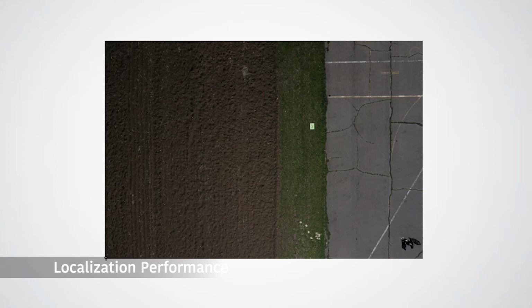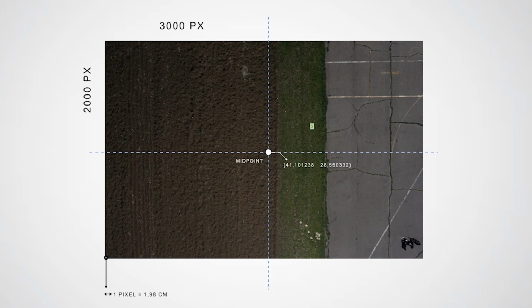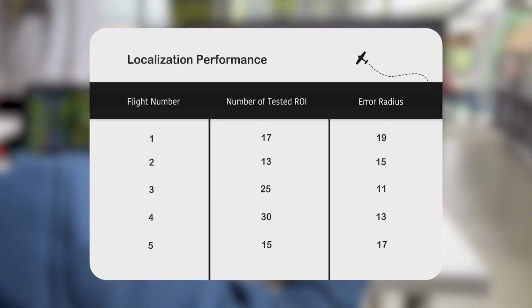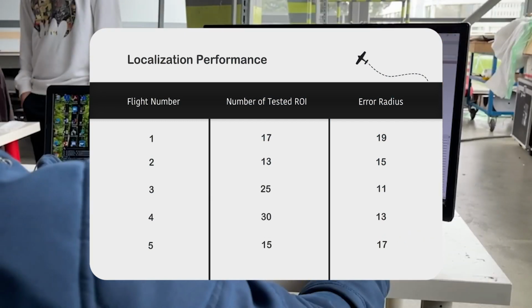The camera's hot shoe feature is used to get the exact time the photograph is taken. With this information, the exact location of the UAV is extracted when the image was taken. Real location of the object is calculated based on that information. The algorithm is tested on 100 different regions of interest. Results show that we can localize objects with an average error radius of 13 feet.